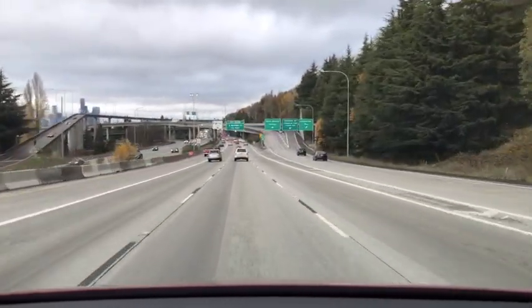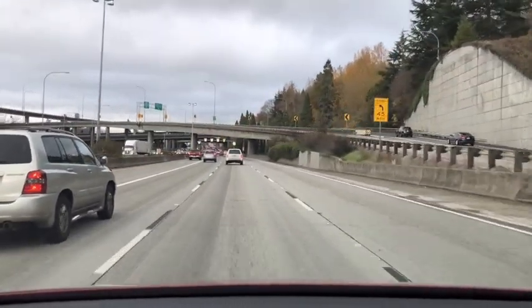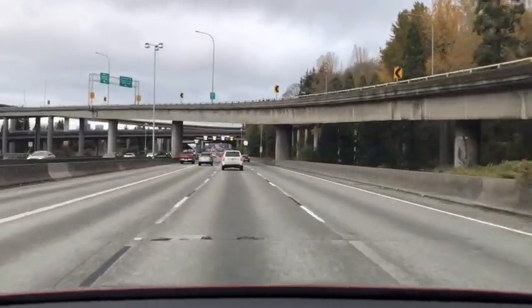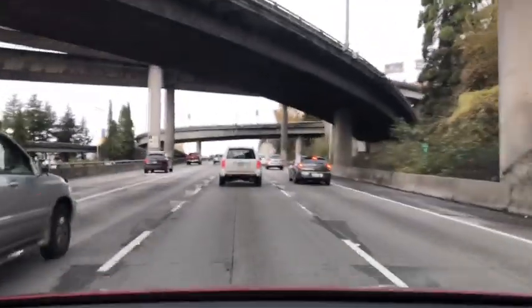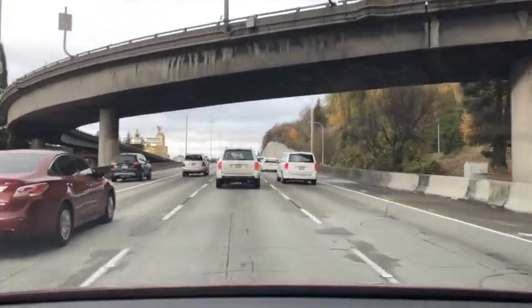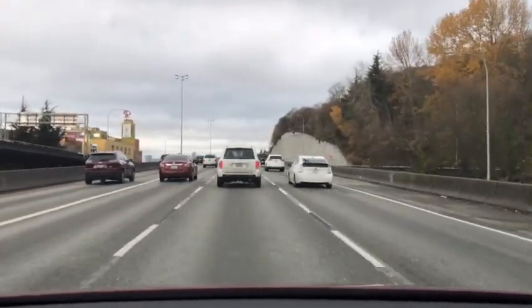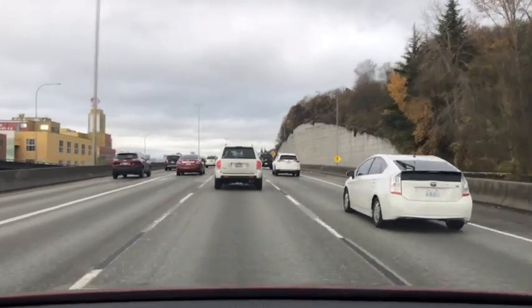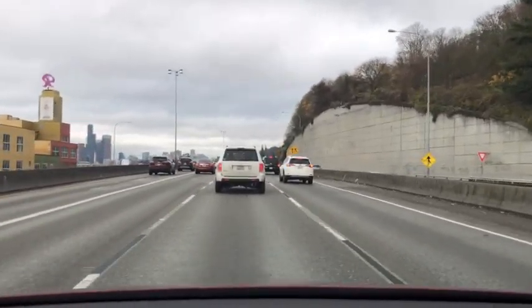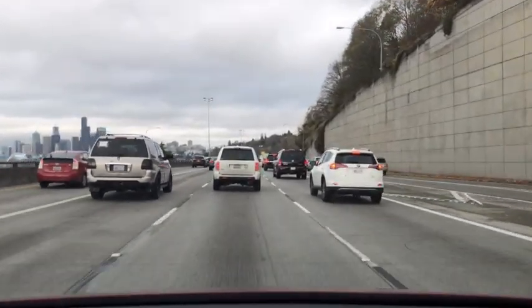Hello. The purpose of this video is to show the approach to the Seattle downtown Supercharger from I-5 North, nominally going through downtown. The Seattle Supercharger is an urban supercharger. It's actually located down in a parking garage underneath the Washington Convention Center. I don't think it's very straightforward to find, and there's a couple of tricks to getting to it. I'm going to try to illustrate those.